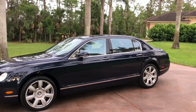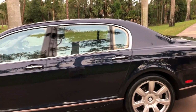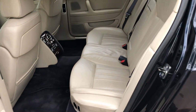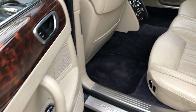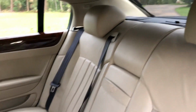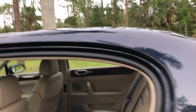It is a 2006 Bentley Continental Flying Spur, finished in a beautiful sapphire exterior with an awesome, I would say beige, leather interior, which I'm going to show you the back first, because with this car, you can either be a driver or you can actually be a passenger in the back seat. I always say that this is basically Bentley's answer to Rolls-Royce's Ghost. And this was made from 2005 to 2012. So even though this is a 2006 model, it definitely looks as though it is a 2012 model.